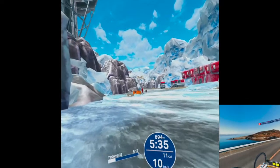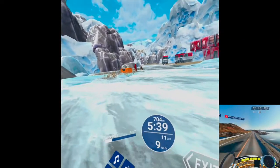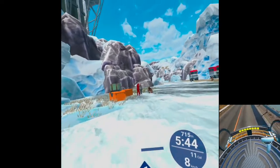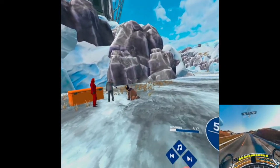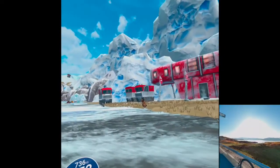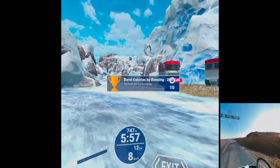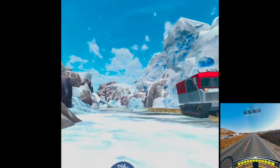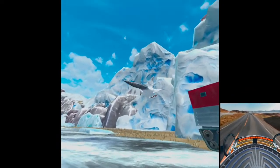You can do a cardio focused walk or run. There's a multiplayer one where you can race against other people. There are several other different modes, so they have a variety of ways of interacting. Oh yes, VZFit has multiplayer as well. There are trophies you can pick up. I picked up one of the trophies here, and like I said, they have their own music.